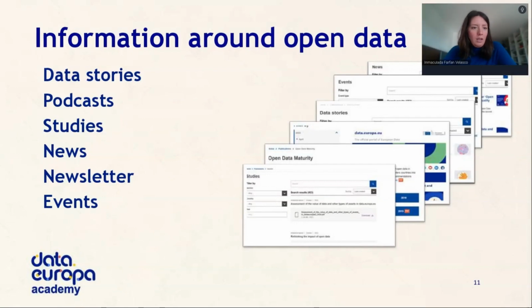So on information about data, we have different communication products. The first is data stories. So we tell stories about data, we give narrative to them, and we extract the public sector data, and we give around it information and narrative so we can grasp the relevant value that it has. We also have podcasts because we are living in a world of podcasts. And I will talk more about it because we are there interviewing experts on the field to speak about complex policy topics or, for example, how the data ecosystem is being shaped.